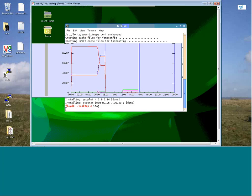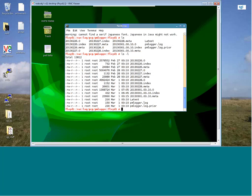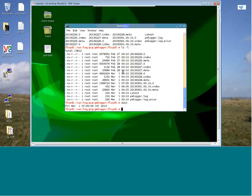I also want to go into /var/log/pcp/pmlogger/void one. So here's the PCP data that we've got. 27th is in there, 28th is in there. I wonder what happened to Tuesday and Wednesday. I thought there'd be more data in there. However, it might be in this one here.